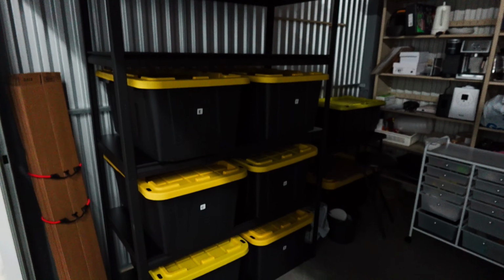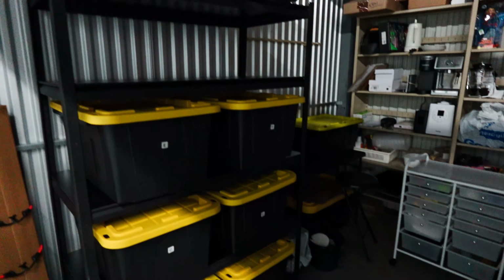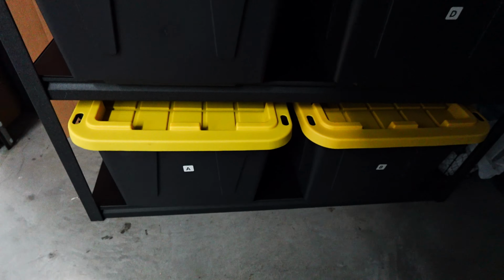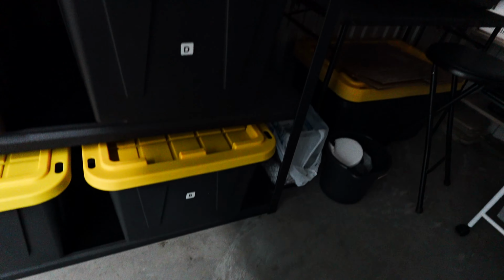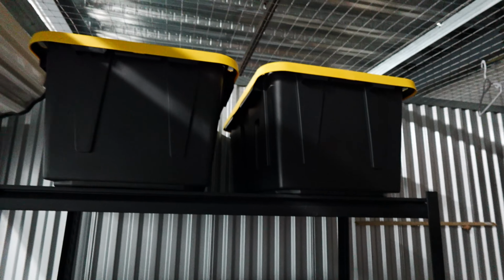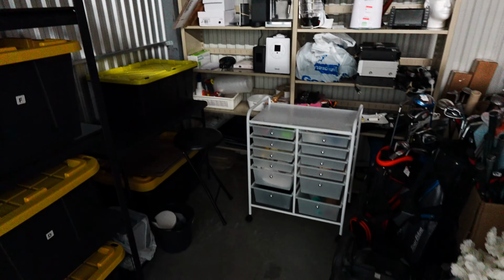All right, so we've got 8 on the shelf, 2 on top, 6 on the bottom. I numbered them, or lettered them, with some labels there, A, B, C, D, E, F. Here on this shelf, I may just get a long one like that. I have to measure it out, make sure it fits. Plus we got a couple more on the top. I have not labeled those yet.